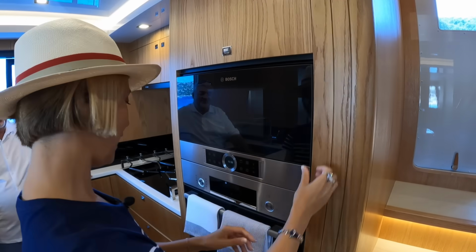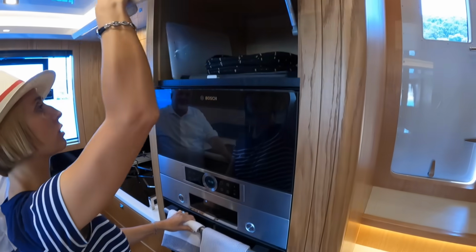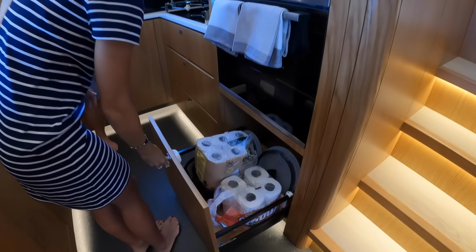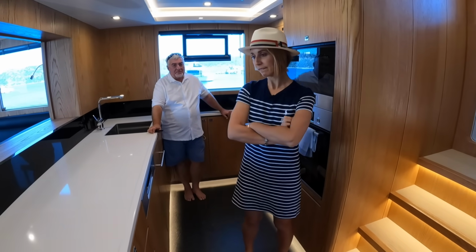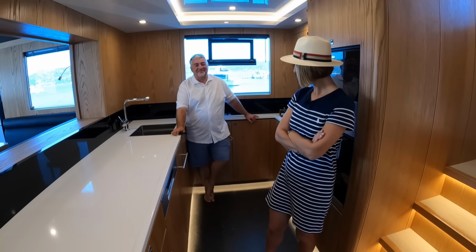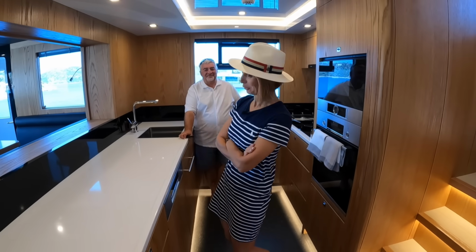And we have an oven and also still more storage. Deep again. Look at this. Deep storage. Wow. If this boat would be full-time crewed, in a charter operation for example, this is like a dream galley on a 77-foot yacht. Why crewed? I'm just saying. Okay, it's pretty amazing for an older galley.